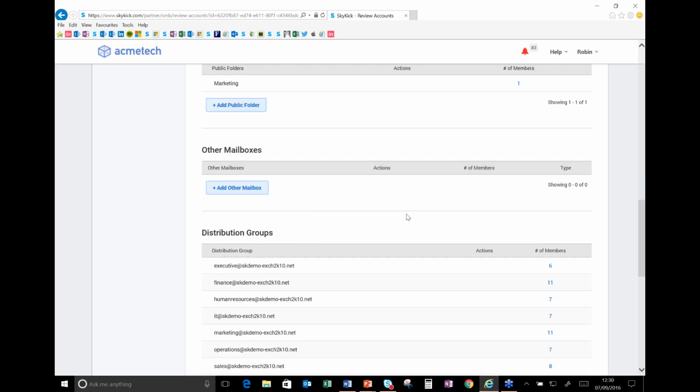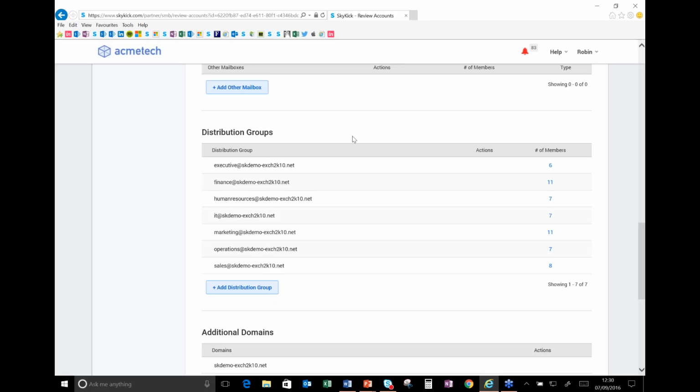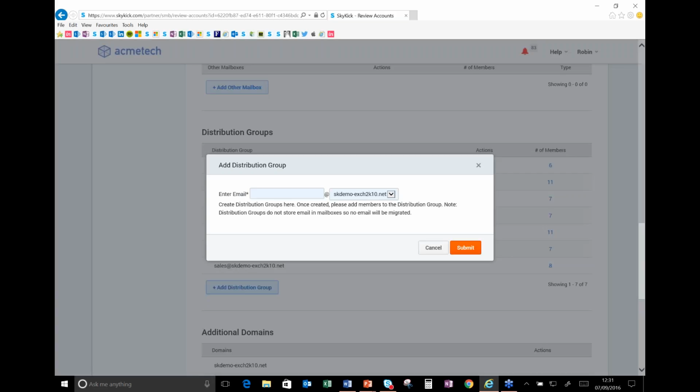Haven't detected any other mailboxes. These would be shared or resource mailboxes, but I'm going to create one in just a second. And we've got all the distribution groups as well. So we've got the number of members. I can delete a distribution group if I want to, bearing in mind that doesn't delete it on the source system, it deletes it for the future Office 365 environment. Or I can add one.